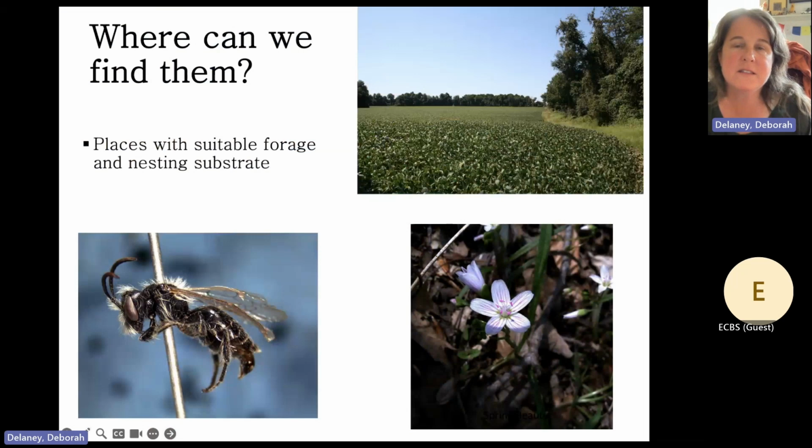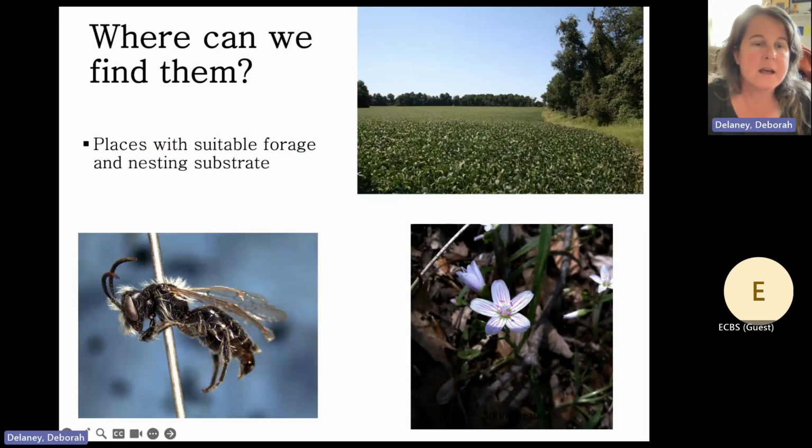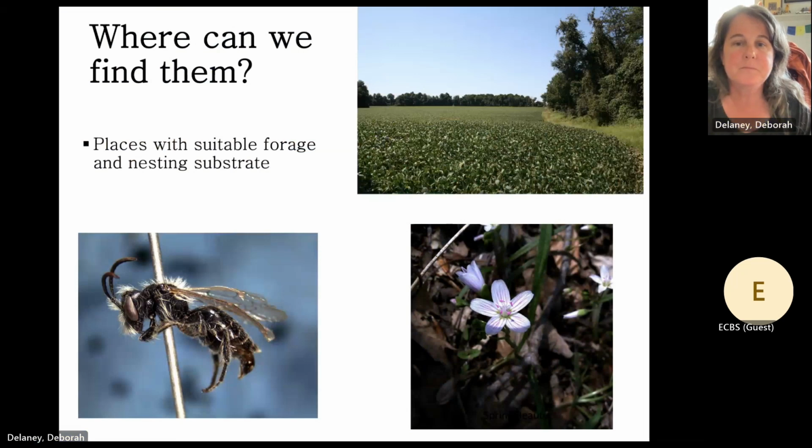So where can we find these native bees? And when we're dealing with native bees, they're not conspicuous, right? They're tiny. Many of them nest in the ground. Some of them nest in wood or pre-made cavities. So these are not going to be conspicuous in terms of finding their nest. But you will find them where there's suitable forage and suitable nesting substrate. And if you know about their phenology, when they occur on the landscape, then you can go out hunting for them. And this is Andrena erigeniae, a specialist mining bee that focuses on spring beauty. It collects pollen from spring beauty, and we'll talk a lot about this particular species today.